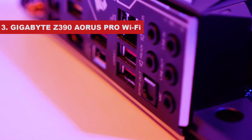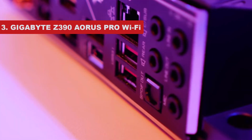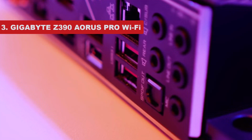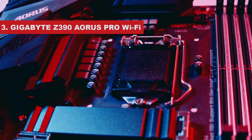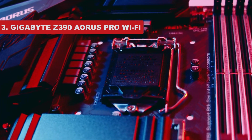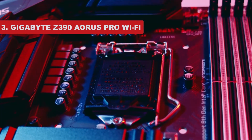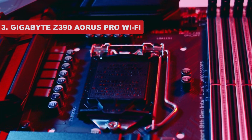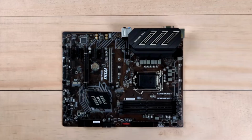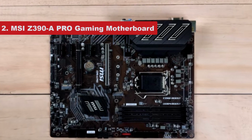Moving to the I/O section, there are 1x USB 3.1 Type-A port, 1x USB 3.1 Type-C port, 2x USB 3.0 ports, 4x USB 2.0 ports, 1x Ethernet, 1x HDMI, and audio ports. On top of that, the build quality is extremely premium, and this motherboard is also covered under a 3-year-long warranty from GIGABYTE. Now number 2 on the list is MSI Z390 Pro Gaming Motherboard.